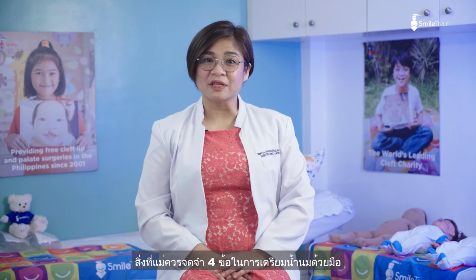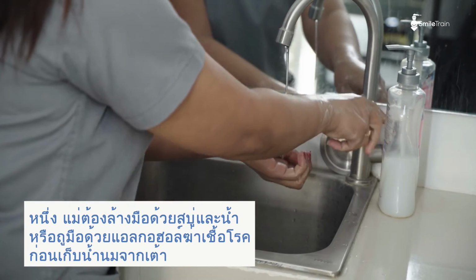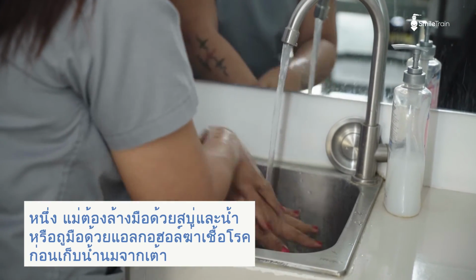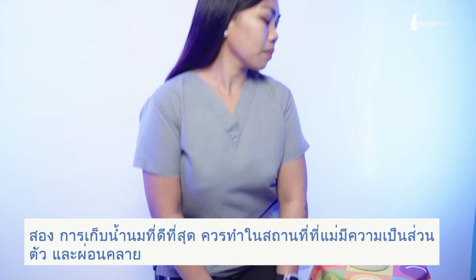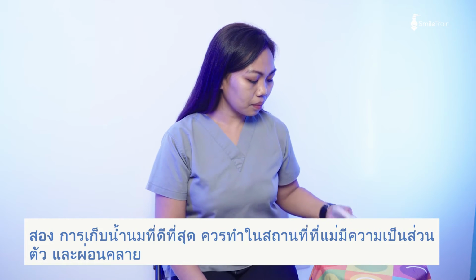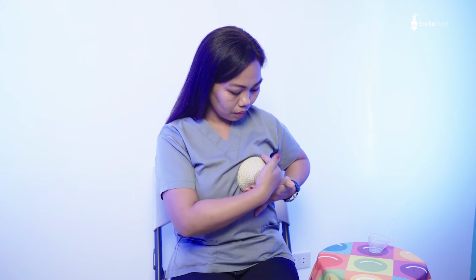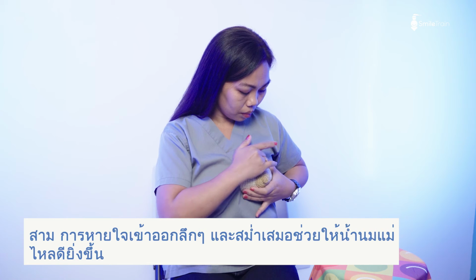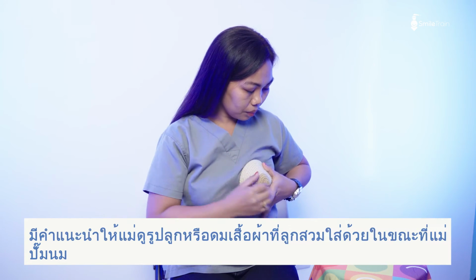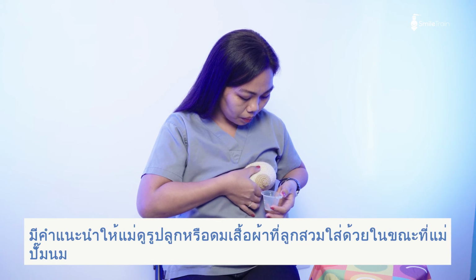For breast milk manual extraction, there are 4 points to remember. First, it is important to wash your hands with soap and water or alcoholize just before collecting your breast milk. Second, it is best to do breast milk collection in a comfortable space where you have privacy and where you are relaxed. Third, deep breathing and conscious breathing helps the moms with milk flow. It is also advised for moms to look at baby's picture or even smell clothing worn by baby.